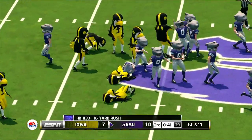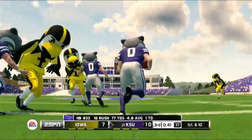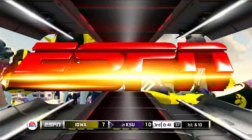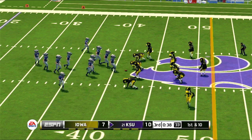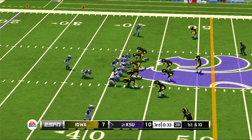Tackled around the 41-yard line. Anytime this guy carries the ball and gets a little space, we could be talking about 6. From their own 41-yard line, first down. Kansas State is up by 3.